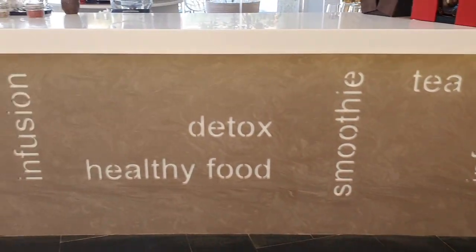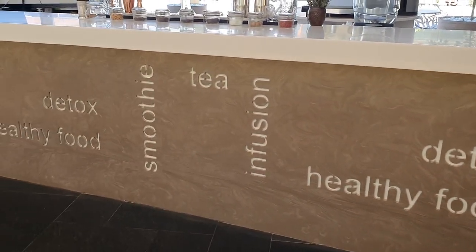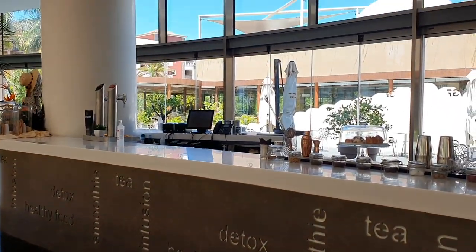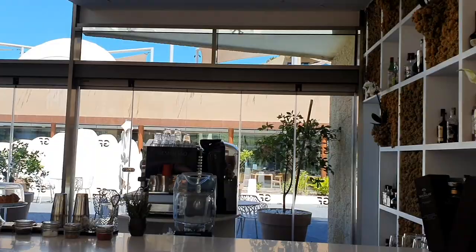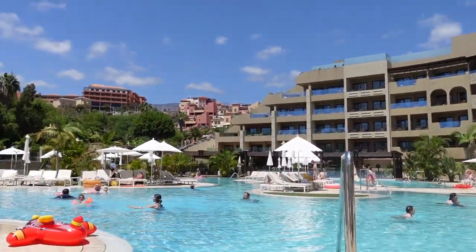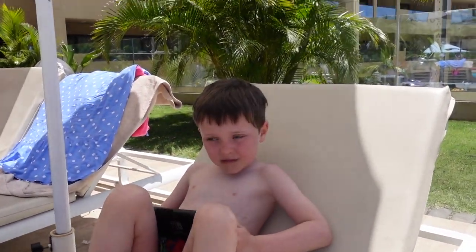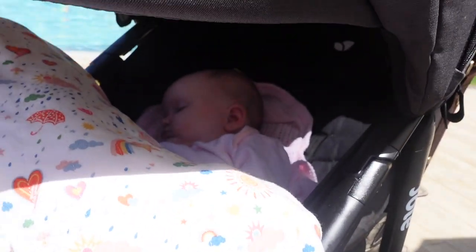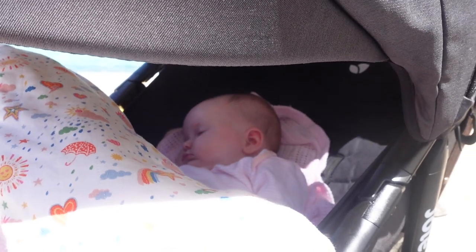This is the downstairs bar. So this is the main pool where we've been going. It's like we always like. He's playing his switch over here. He's waiting for something down there. And Olivia is here.